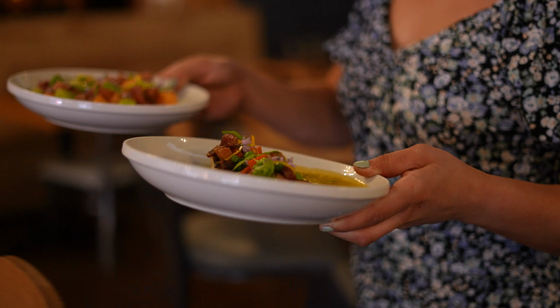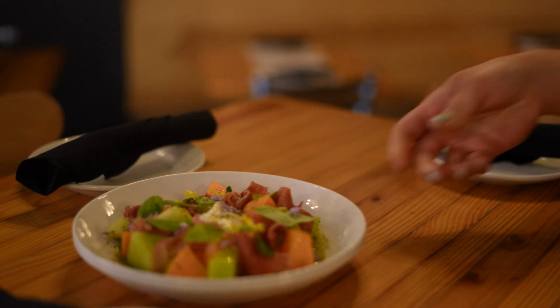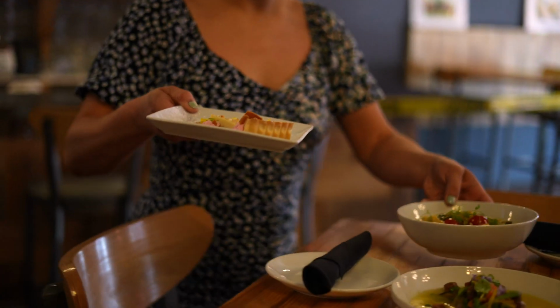So I think first and foremost is our hospitality. From the moment you walk through the door, our front of the house is amazing. Everything from our service to our cocktails, all of our servers are very knowledgeable. They have as much passion for the food as we do in the kitchen.